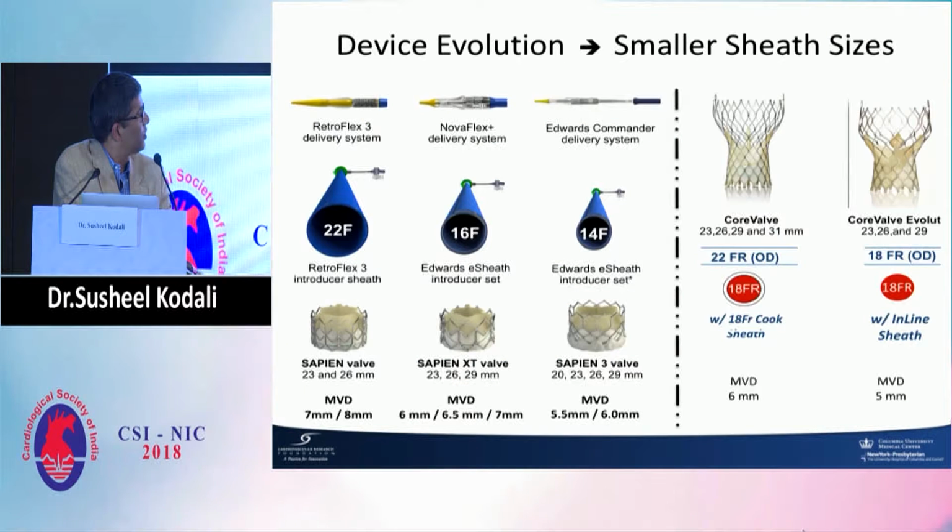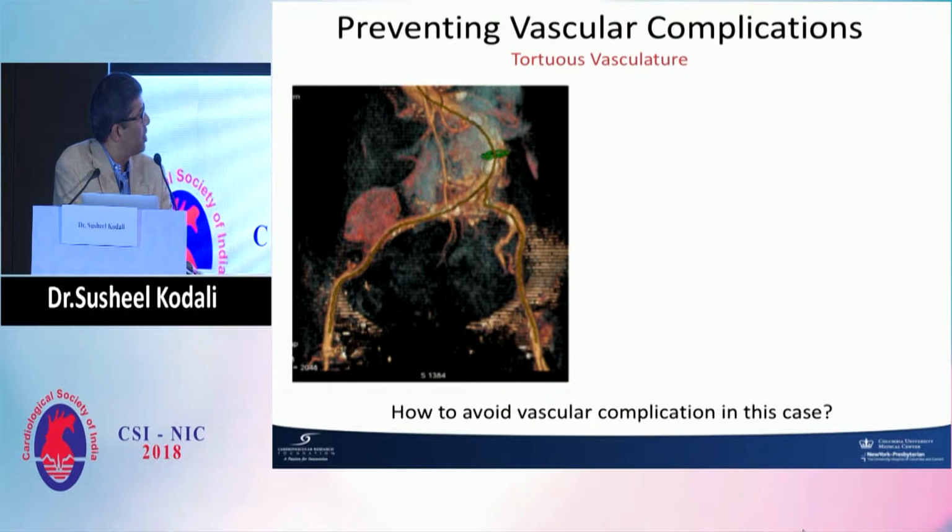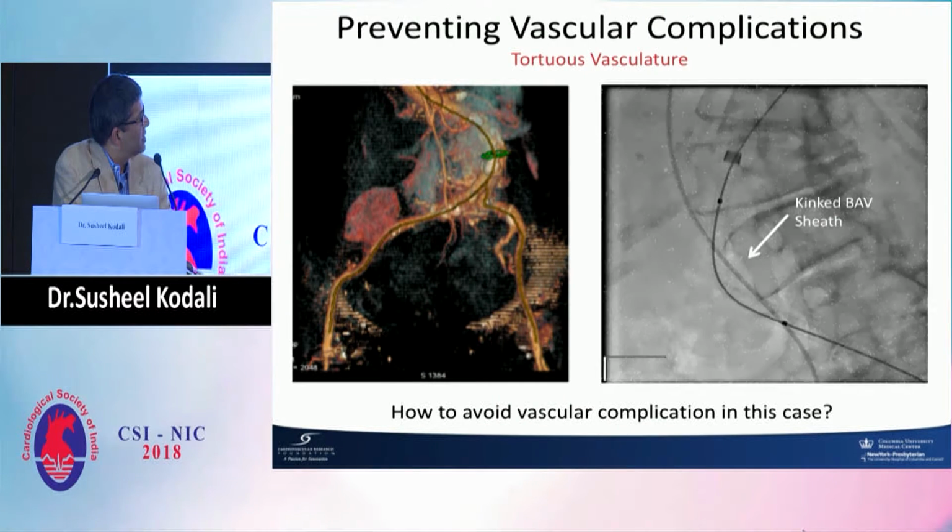You've got to have enough room. The sheaths have gotten smaller, and the results have gotten better. But the reality is in these patients, you're going to have issues. Tortuosity like this can cause a problem. You can see here the sheath is kinked. A kinked sheath is a sharp edge.